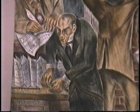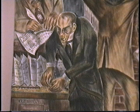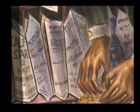Below him is a doctor who was considered a quack, Dr. E.P. Jones, for whom our Jones Street is named in San Francisco. He was very impressed with the wealth he could accrue from medicine, and we see him with his hands in gold dust here, really literally fingering his wealth.